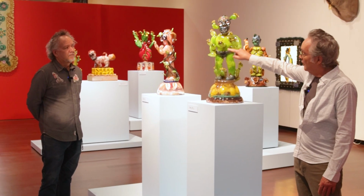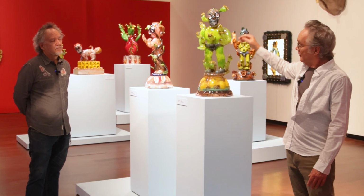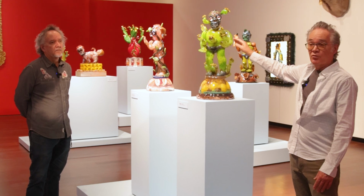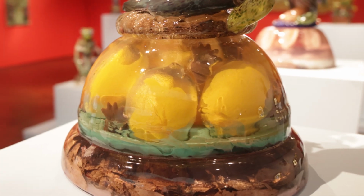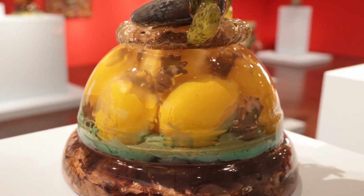Basically, this is one bubble that was cut to make the legs. The head was added later, and the base was added later, as well as the other pieces, which are called bits in glass blowing terminology. The base is a resin casting. It's a pretty large resin casting with some plastic lemons inside.